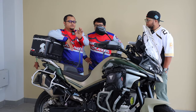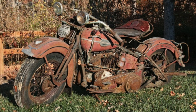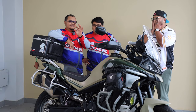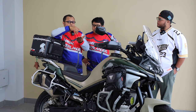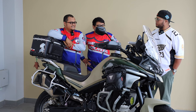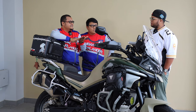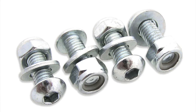Here's a tip I want to share with everyone. If you just bought a bike or you can see some rusting on your screws, get yourself a clear nail polish, then paint over that screw. So it acts like a coat? Yes, it acts like a coating. And at the same time, when it dries, you cannot see any stains on that screw, you know. Now we know.